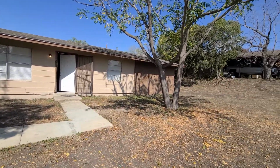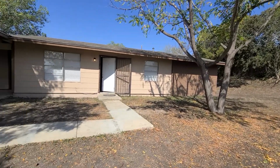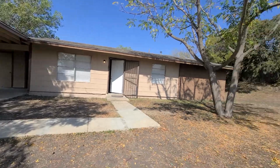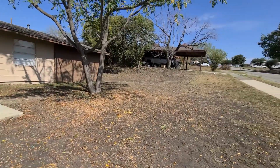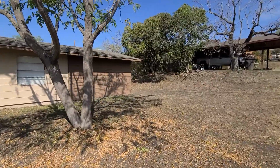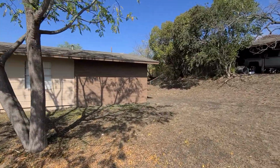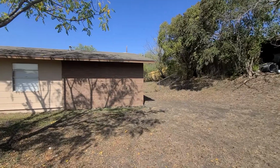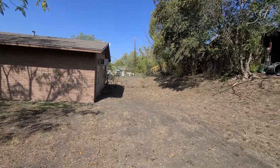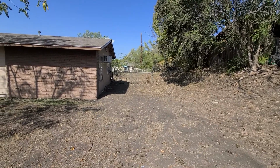Exterior was power washed, repaired, and painted. The grass was cut, trees were trimmed. The roof was cleaned off. Fence line cleared.